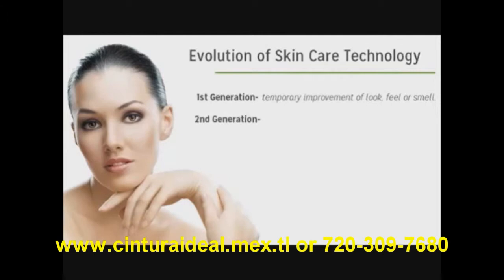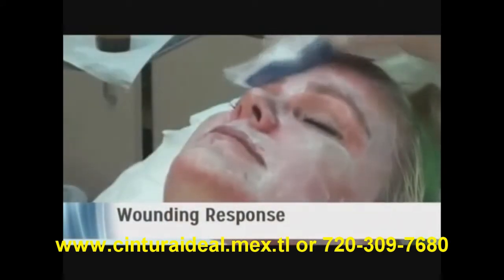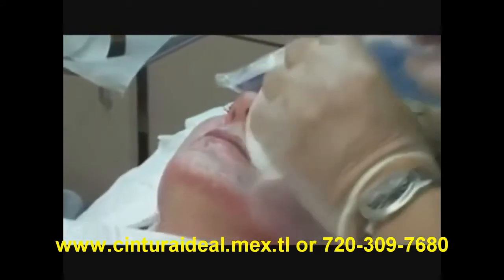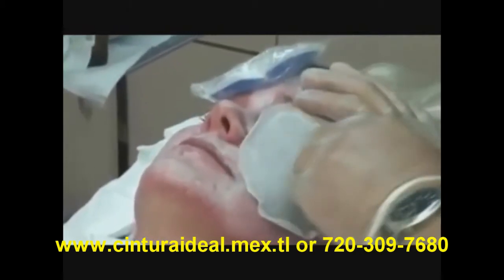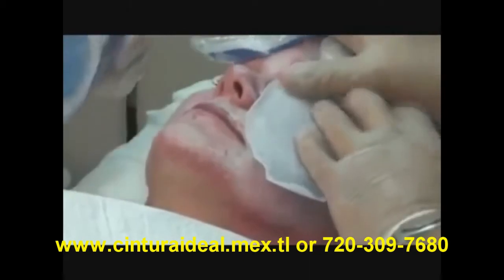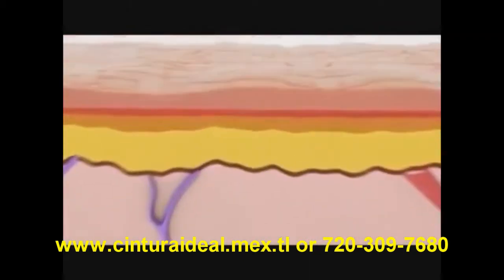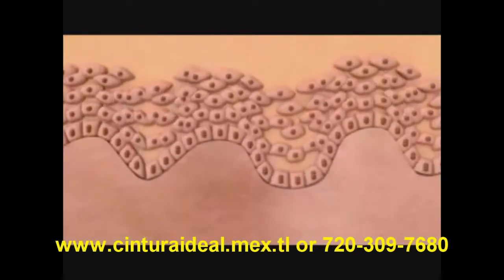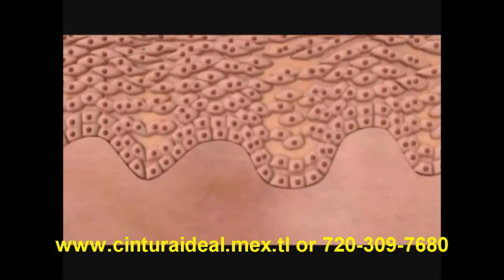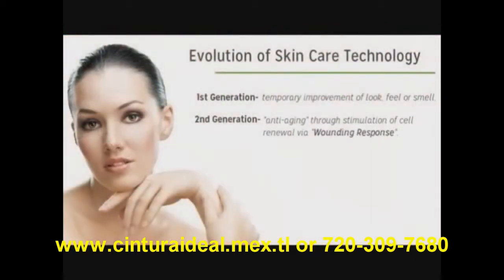The second generation skincare was introduced 20 or 25 years ago. It's the first true anti-aging technology, and it was achieved through what's called the wounding response. The best examples of this technology are retinol and retin-A, chemical peels, and dermabrasion. By wounding the top layer of the skin, it causes a premature exfoliation, and it sends a signal to the bottom layer that says, hey, we're running out of skin cells up here, you better step up production, and your skin just does. It responds to that wounding by thickening the epidermal layer, and that has the effect of pushing out fine lines and wrinkles.